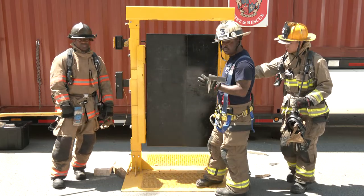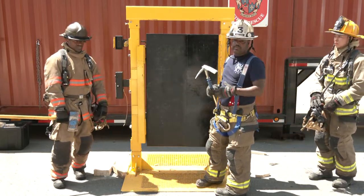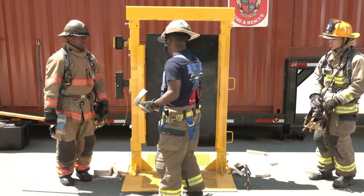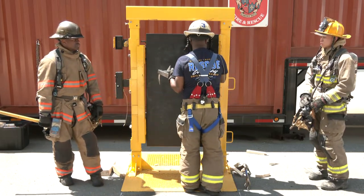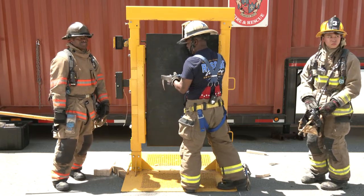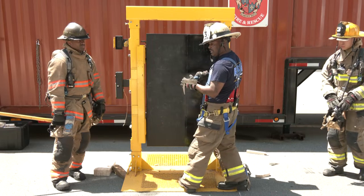If we try to come too steep first, what ends up happening is we don't get the tool to actually bite the way we want it to. All right, so we want to make sure that the forks are coming in on an angle so that they actually hit the frame. And then off of our commands, every hit, we're going to rotate the bar.